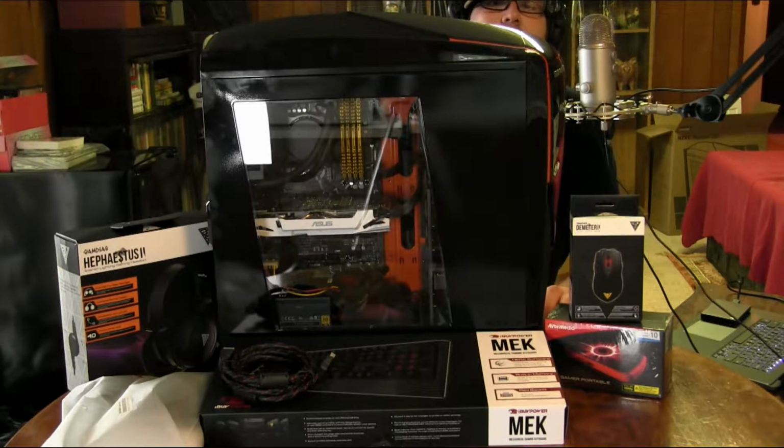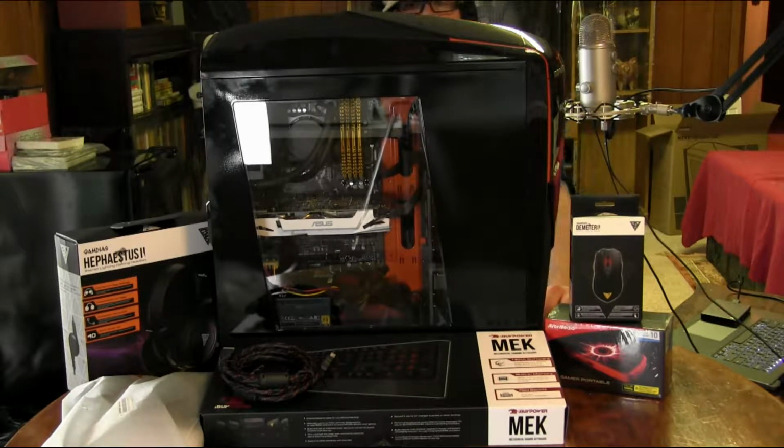And then for $5, I also got the iBuyPower mechanical gaming keyboard. Honestly, for $5, this thing is really good. When they say it's originally a $70 keyboard, I actually believe them on that. This actually feels like it would be a $70 gaming keyboard.